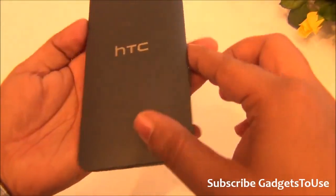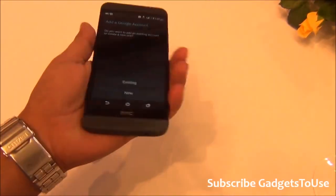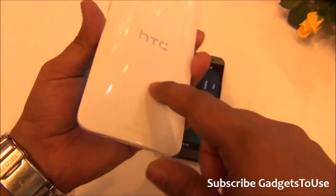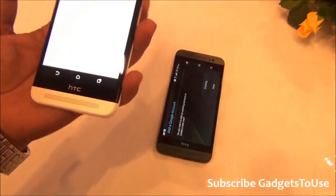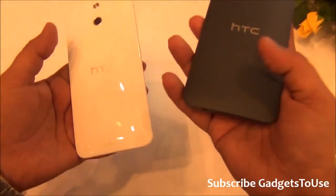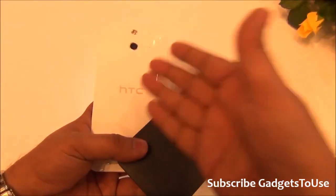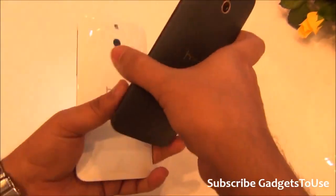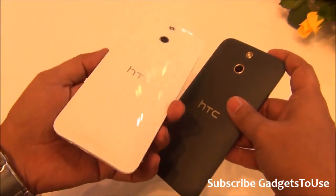So we have the grey color version over there, which has a rubberized matte finish back cover, which actually feels very nice and gives you a very good grip when you hold the device in hand. Whereas the white color of the E8 has a glossy back cover which will get a lot of fingerprints and smudges over time. So this one does not feel that great in terms of the grip, but in terms of the look and feel, it definitely looks much more premium as compared to this one. So this is the overall difference you will get, provided you go for either the white one or the grey one. You can always go for the grey one in case you want a phone with a better grip, and this one also looks great. It will not get dirty very easily, whereas this one is glossy. It will get dirty and get a lot of fingerprints over time.